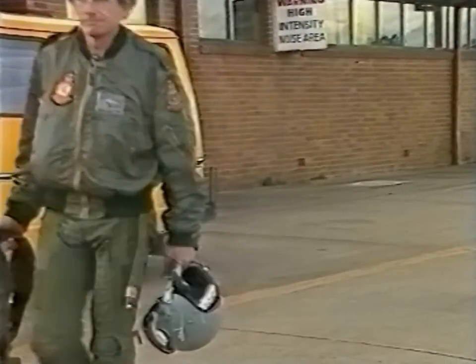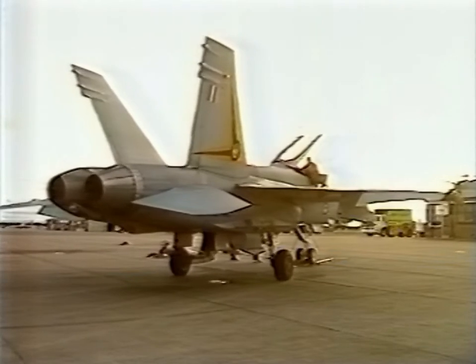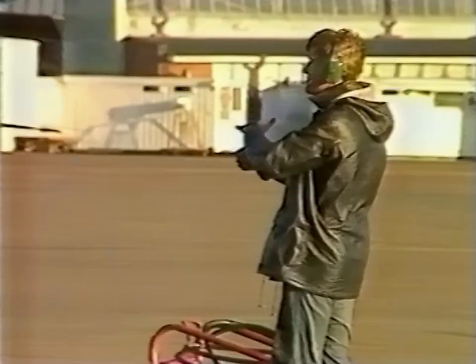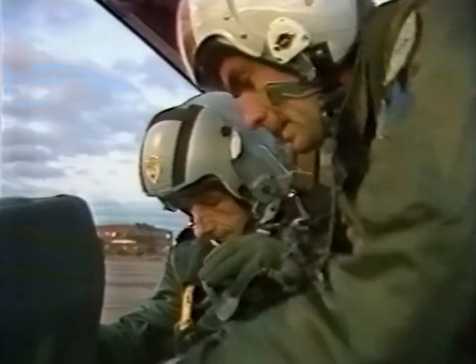Standard equipment for an F18 ride includes an oxygen mask, life jacket and a G-suit, which helps prevent blood draining from your head to your legs. Compared to the Mirage, the cockpit of the F18 is roomy. Pilots call the F18 the Cadillac.